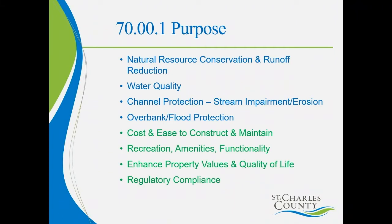And I know some developments can't do that, but the type of development we see in St. Charles County typically can. We don't have a lot of large commercial or industrial development. And we're just starting to get back into some higher density urban residential development now, but those typically haven't been our problems in the last 10 or 20 years here.